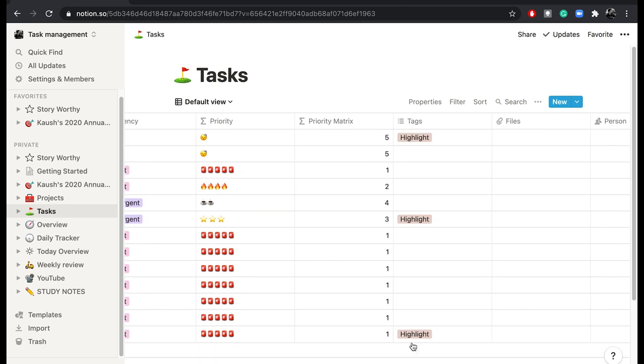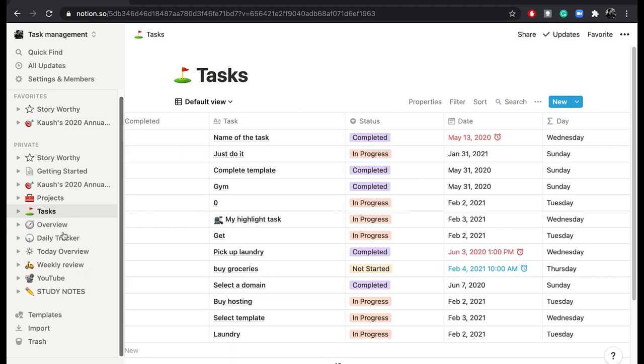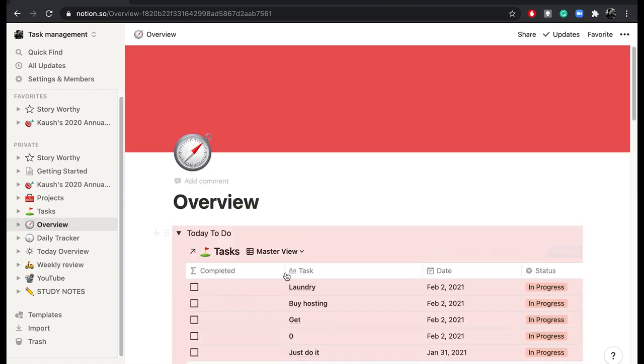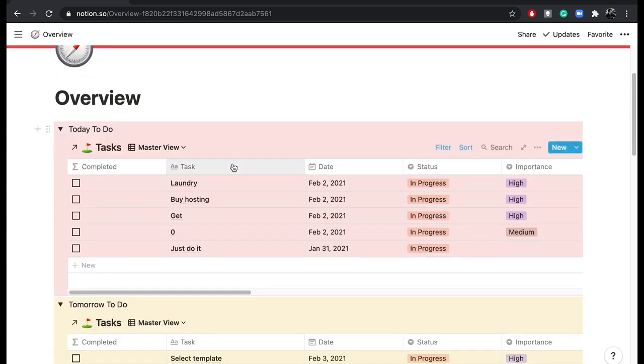And you can highlight a certain task, and that's based on my daily overview or today overview template. I'm going to have a link to that video as well. But essentially once you fill this up from a day-to-day perspective, and also if you just want to have an overview on what's happening, you don't really need to look into the database anymore. But this sheet essentially does everything that you need, and I like to call it the overview dashboard.